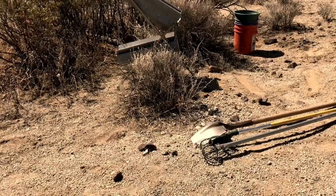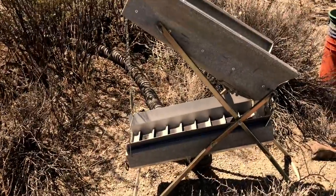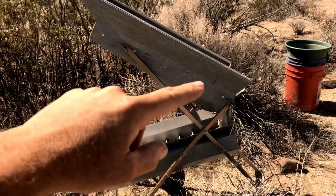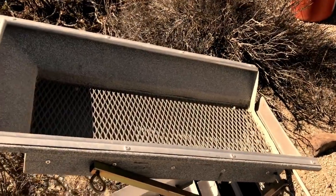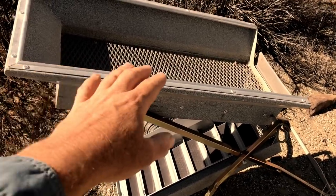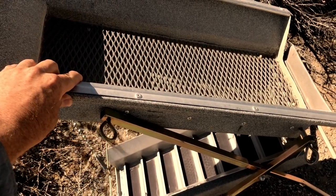I wanted to point something out with the dry washer. On most modern day dry washers, this is called the hopper, and inside the hopper there's a grizzly. It's a grate. And that grate has 3/8 inch holes thereabouts. So you can work the material along that grate to bust it up, to essentially clean the rocks. It's essentially a dry wash plant.